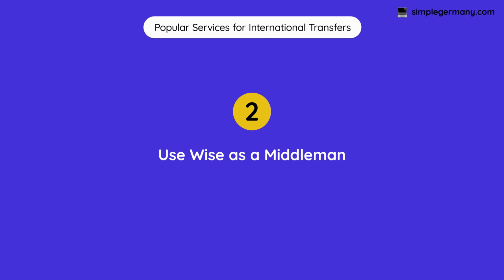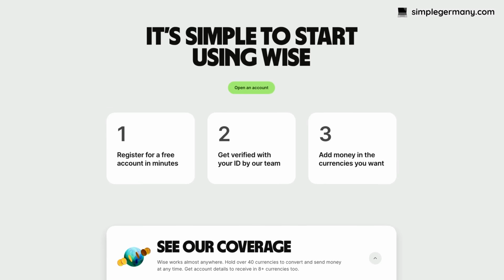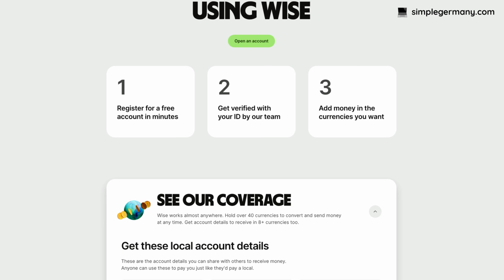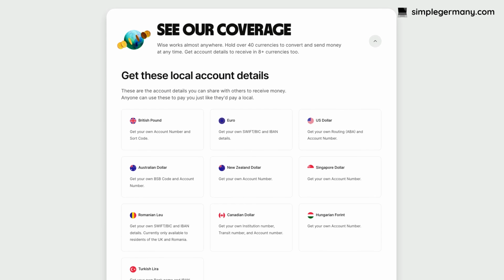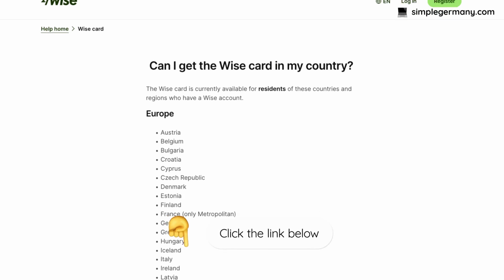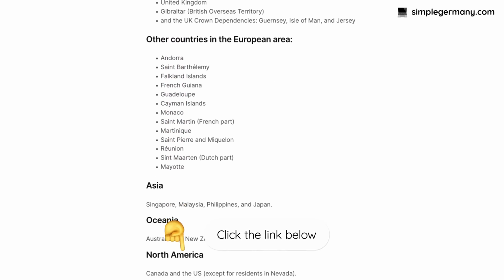Next to the simple money transferring service that we just described, Wise also has a second function, and that is to open a multi-currency account with them and use that in between the bank account from your home country and the bank account of Germany. Let us explain. If you're a resident of the following countries, then you can already open a multi-currency account with Wise, that's a tongue twister, before you move to Germany.